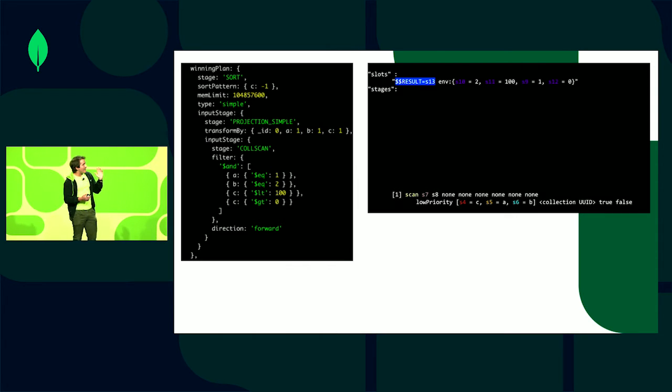And then we have a bunch of slots also global to the plan that identify the constants in our query predicate. So we're doing A equals 1, B equals 2. The values 1, 2, 100, and 0 are bound to slots globally and referenced in the plan. Beyond the slots that we define globally, these are values of interest that are going to be global to the plan. Each individual stage in query execution is going to also define slots or values that it cares about.